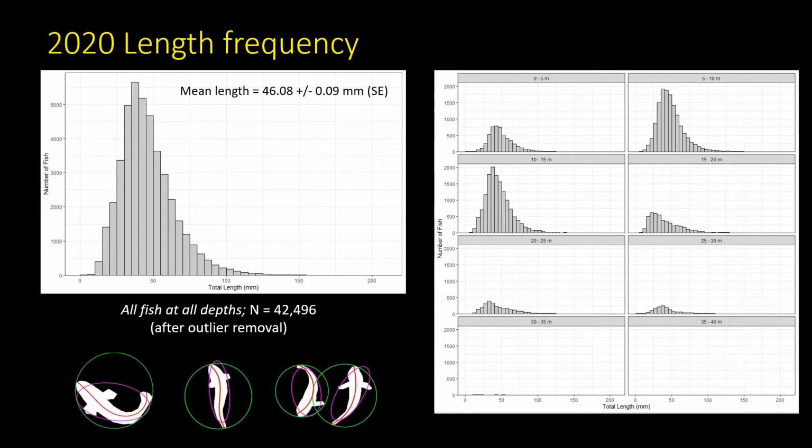Each of the individual fish detected was assigned a length and weight, from the length frequency relationship derived from the 5 years of bottom trawl data. You can see the length frequency results from all depths combined here on the left. The mean length was 46.08 millimeters, plus or minus 0.09. And you can see that it was relatively consistent in the mode at every depth, including 0 to 5, 5 to 10, 10 to 15, 15 to 20, and so on. You can see we encountered extremely low abundances at 30 to 35 meters and 35 to 40 meters.